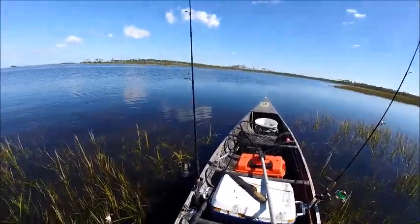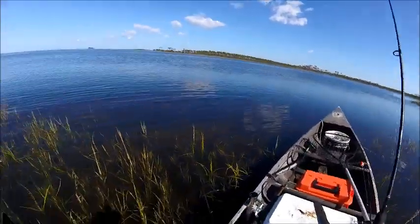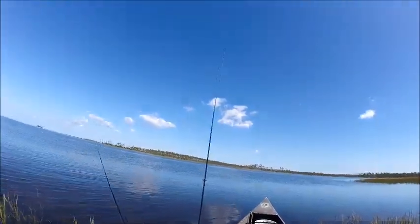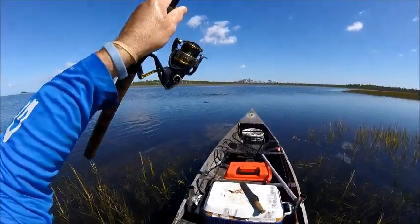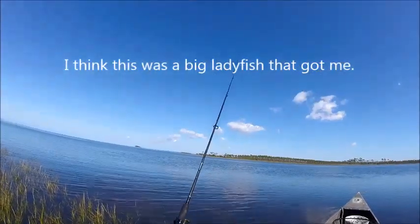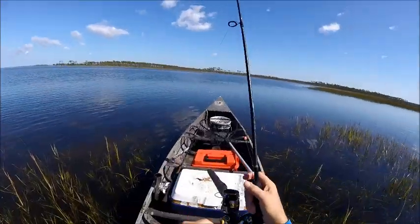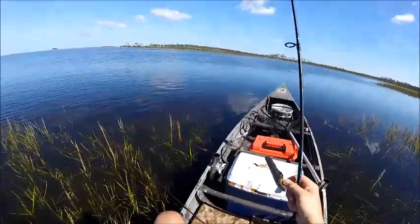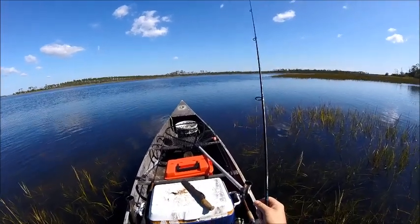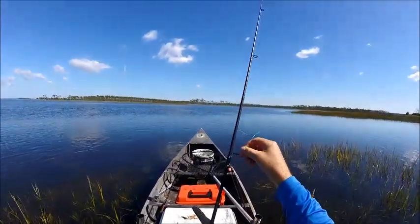Let's see if we can't catch another one. Stay tuned. What happens when you try to, oh, there he is there. Okay, ladyfish, bluefish, something, I think something just cut me off. Did he cut me off or just pull a hook? Just pulled the hook.